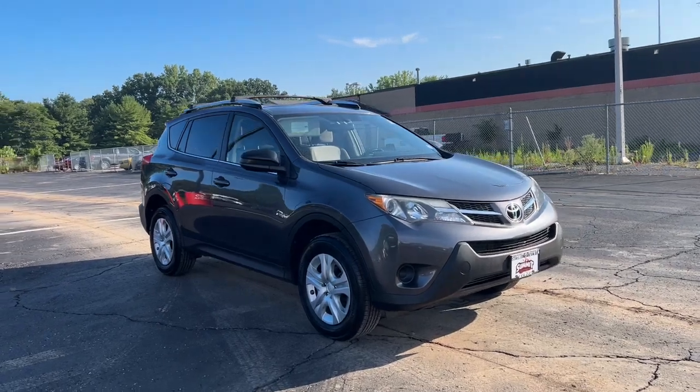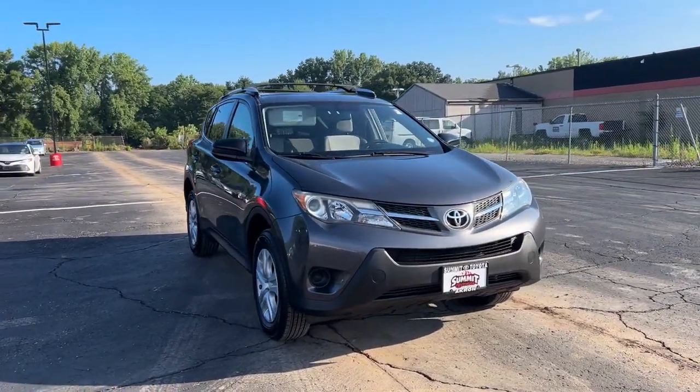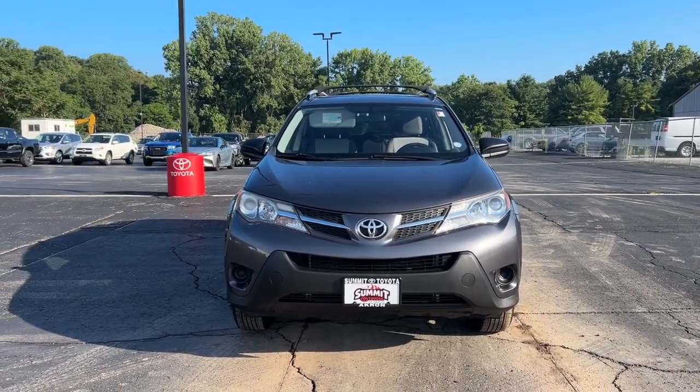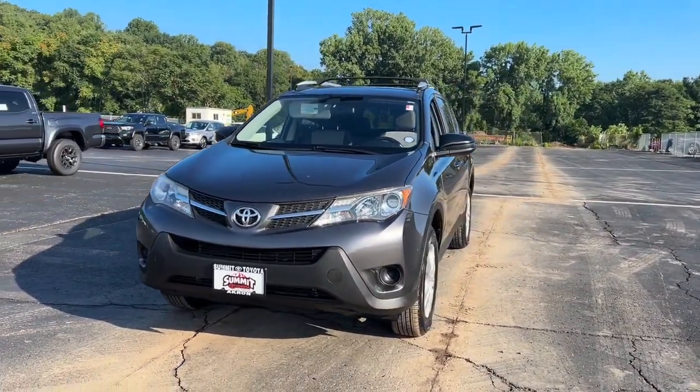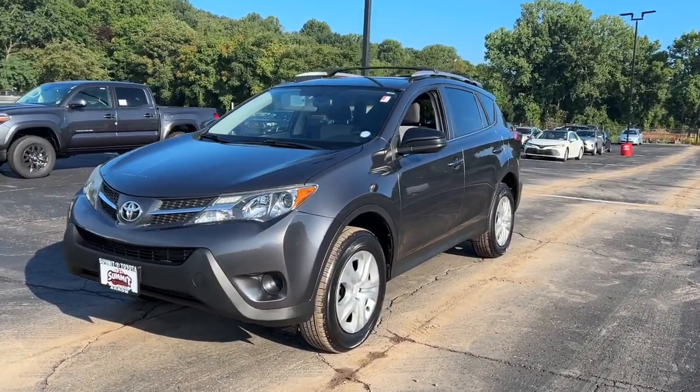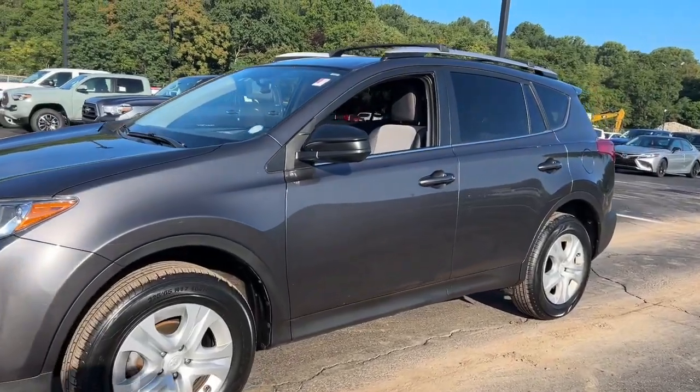You will love the features of this 2013 Toyota RAV4. This vehicle is an outstanding buy with fewer than 150,000 miles on the odometer. Here's a refined and capable RAV4 that's got everything you need to make your excursions comfortable and convenient.